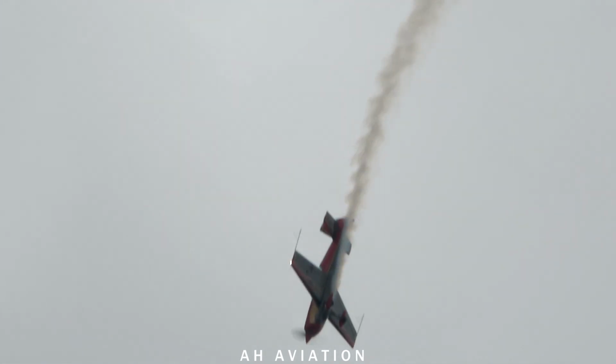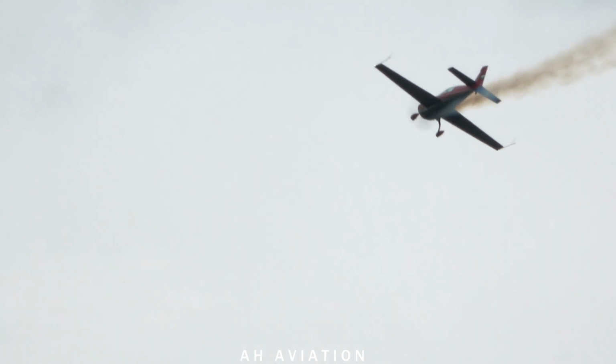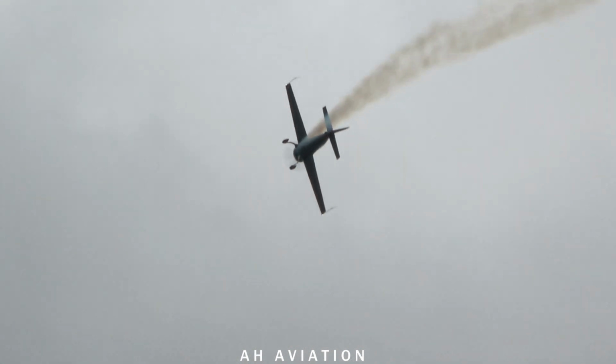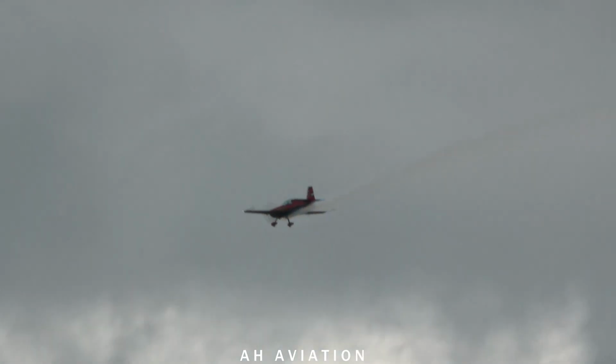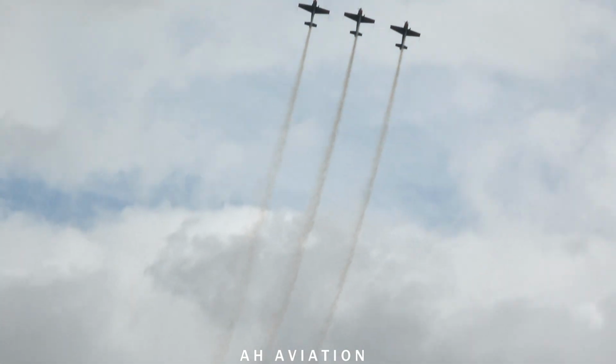Incredible power to weight ratio of the Extra EA330LX well on show there. But now Sharif Hatouk heads away from us as the main three-ship formation run in, and he crosses with them. They're now in line abreast formation for the line abreast loop.